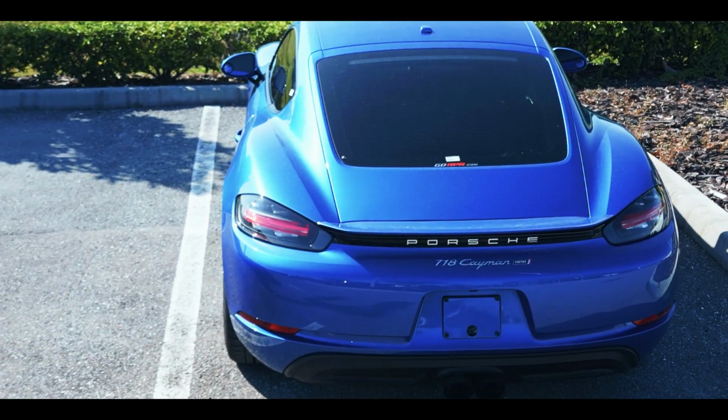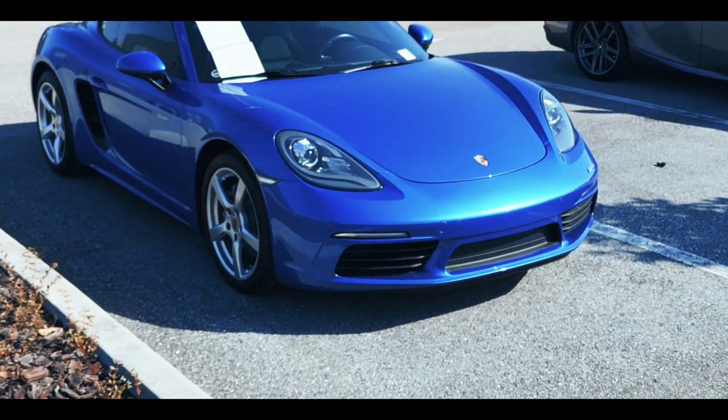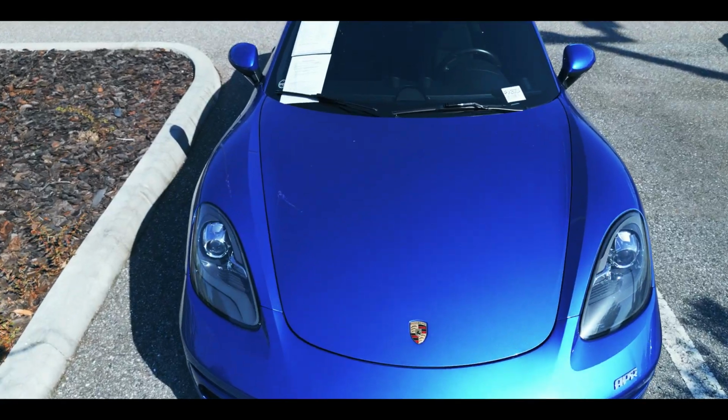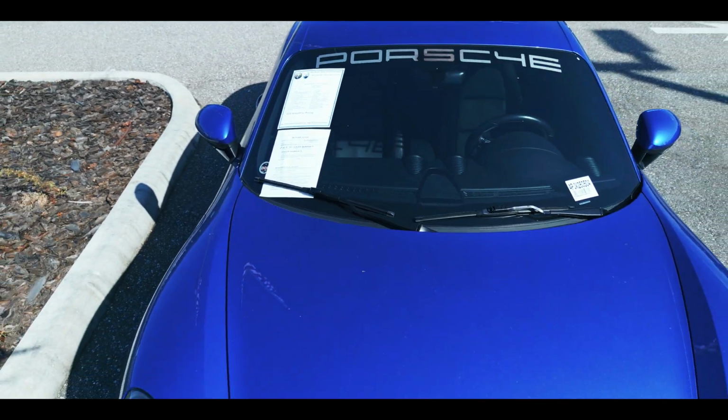In my opinion, we may have some of the coolest cars around here. And look at this. This is a beautiful 2018 Porsche 718 Cayman. If you see the front, we'll show you, it's got some APR badging on it as well. This is a gorgeous car. I like this car. I'm going to show you around the vehicle.